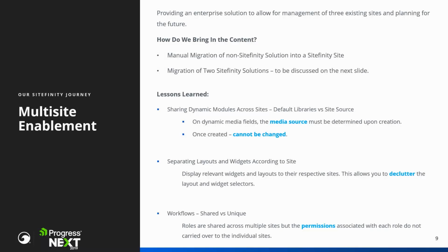So some of the things that we learned as part of this process that we found useful going forward with some other projects is sharing of dynamic modules across sites. So Sitefinity does this really well. You can create dynamic modules and use those on the different sites in the multi-site environment.